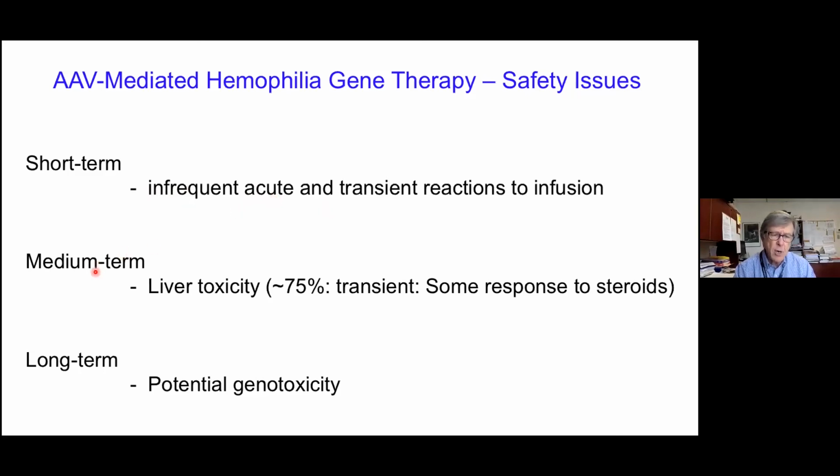In the midterm, over the first 3 to 6 or 7 months, somewhere between 50 and 75% of patients develop some minor level of liver toxicity. This is usually transient, and it usually can respond to a course of steroids, which usually lasts somewhere between 1 and 3 months. So this is not uncommon. We don't really understand exactly what's causing this, but it usually goes away within the first 6 months following delivery.